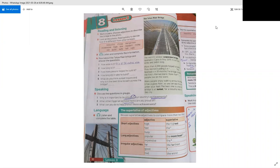It's 67.36 meters wide and 540 meters long. More than 4,000 people helped to build it. They started building it in 2015. They finished it in 32 months. The bridge crosses the Nile's Warraq Island. More than 100 people live on the island. Many people enjoy walking across the bridge.